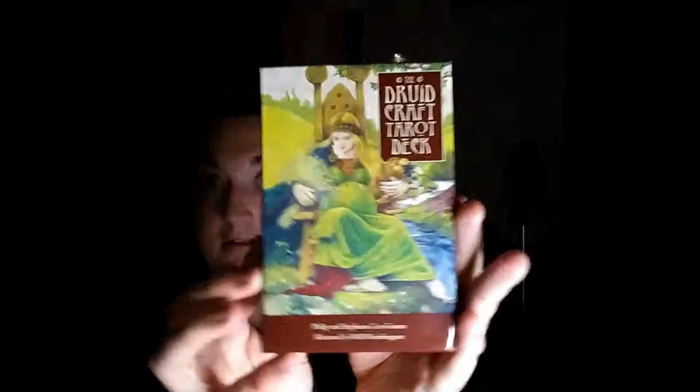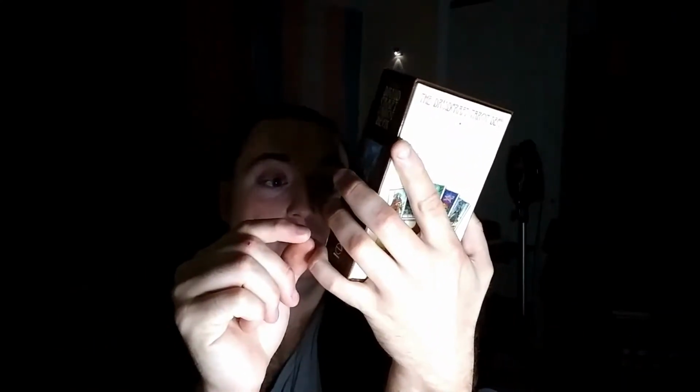So the next deck that we have here is the Druidcraft Tarot by Philip and Stephanie Carr-Gomm, and it was illustrated by Will Worthington. By far one of my favorite decks in the world. This is the one I usually do personal readings with. It's just a personal preference. I just really love them.